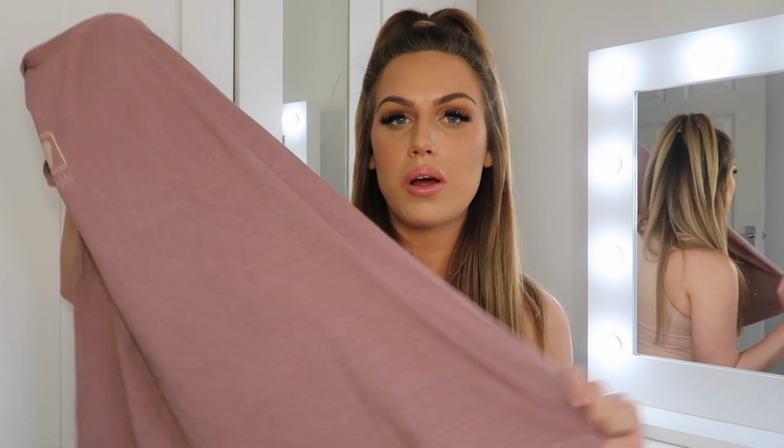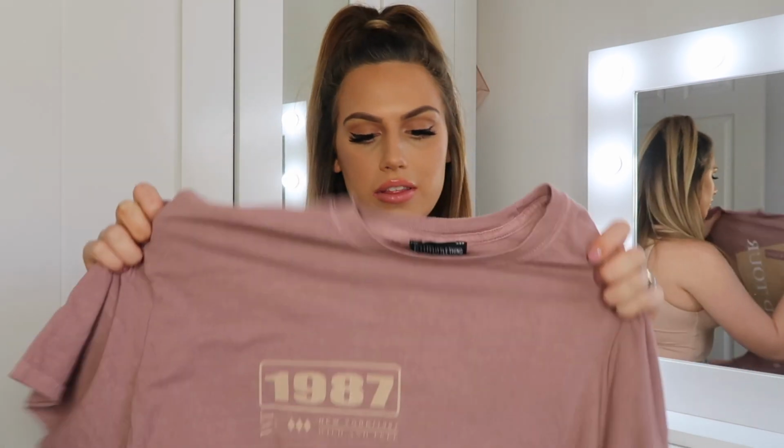So yeah, really like this one. Obviously a t-shirt's just a t-shirt, but I really like the detail and the big design on the back. Hopefully this looks nice and it's like big enough, because I like them really boxy and oversized, so we'll see that on the try on obviously.